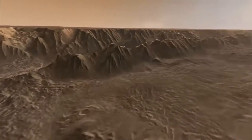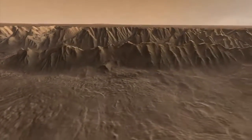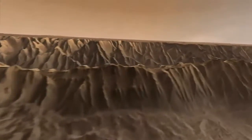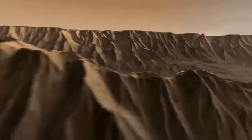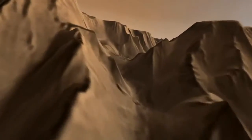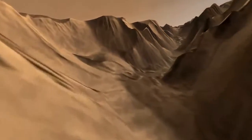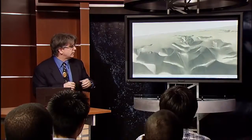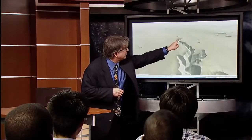So this is a canyon system that goes 3,000 kilometers across the midriff of Mars. Why is that? What ripped apart this planet with a crust and possibly with a water history unlike anything on Earth? That's one of our conundrums, one of our enigmas. So here we are flying up one of those canyons seen from Odyssey and our Mars Global Surveyor. The Grand Canyon for scale would fit right here.